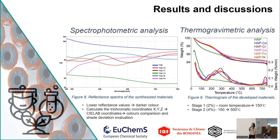In figure 9, we have presented the thermogram of the developed materials. The thermogram reveals a residue at 750 degrees Celsius of approximately 94% for all the samples. The mass loss is divided in two stages. Stage one, from room temperature to 150 degrees Celsius, with a mass loss of approximately 2%, is attributed to the desorption of the adsorbed water from the surface of the powders. And stage two, from 150 to 500 degrees Celsius, with a mass loss of approximately 4%, can be attributed to the loss of lattice water. Stage two represents the main mass loss, also attributed to other phenomena that appear, such as the dehydroxylation of the phosphorus hydroxyl group.